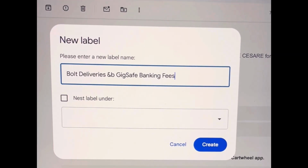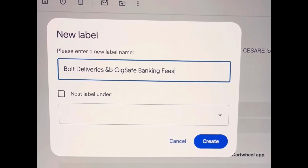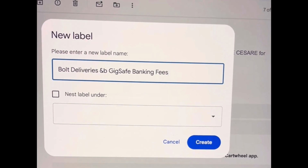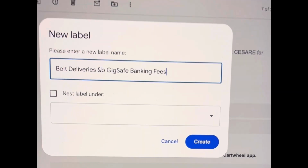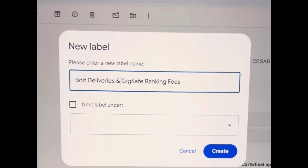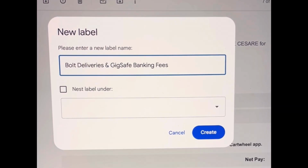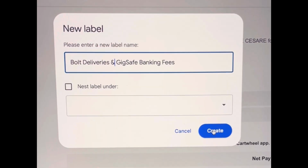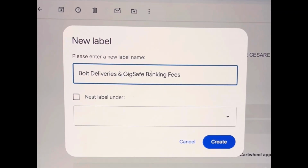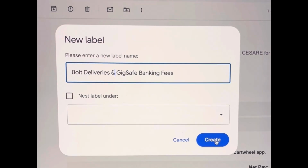I'm creating a folder, and when I receive the invoice telling me that I received payment and showing the fees and deductions, I'm placing it under Bolt Deliveries and GigSafe banking fees. It's a folder I'm creating, so I have the invoices in a folder. It's like a filing cabinet. All the invoices from Bolt Deliveries and GigSafe banking fees will be placed in the same folder.